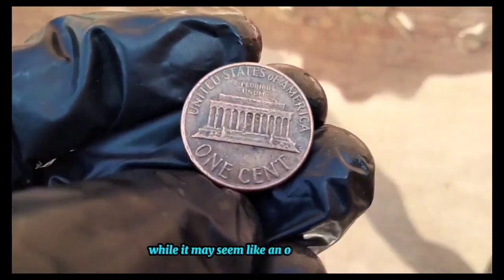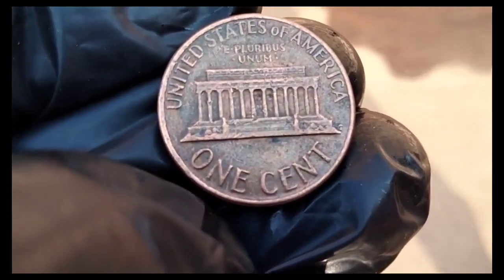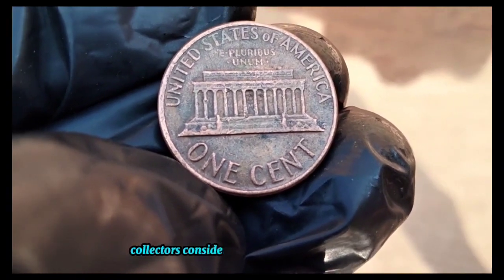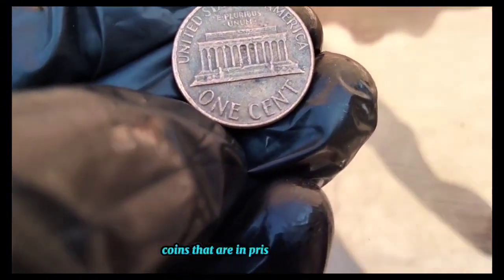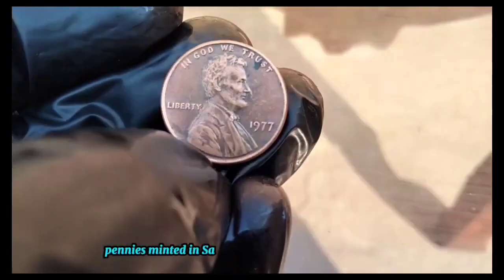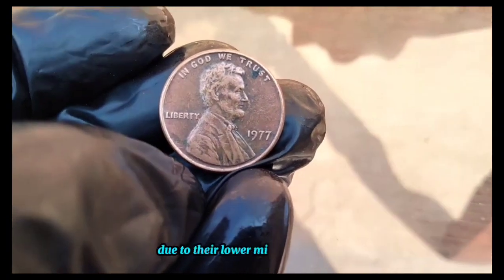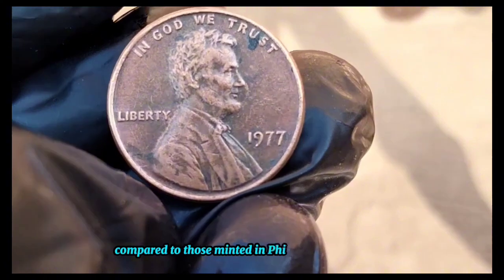While it may seem like an ordinary coin, its value can vary depending on several factors. When it comes to determining the value of a 1977 penny, collectors consider factors such as its condition, rarity, and mint mark. Coins that are in pristine condition, known as mint state, tend to fetch higher prices in the market. Additionally, pennies minted in San Francisco with the S mint mark are often more sought after by collectors due to their lower mintage numbers, making them relatively rare compared to those minted in Philadelphia or Denver.